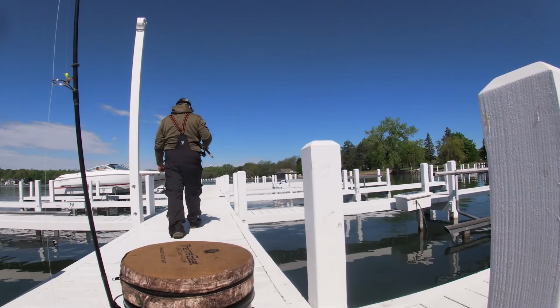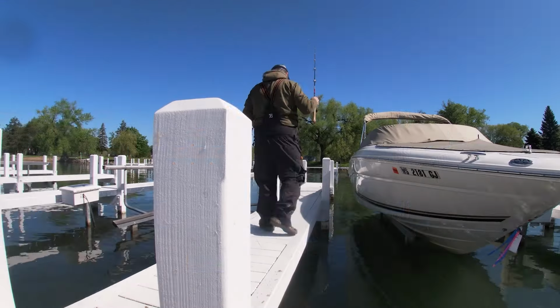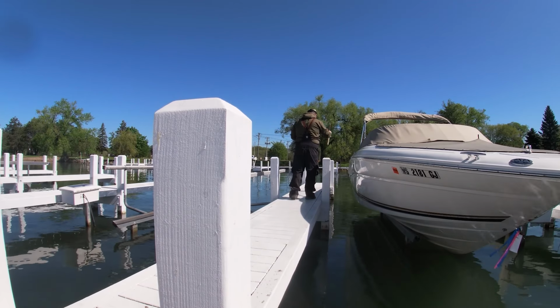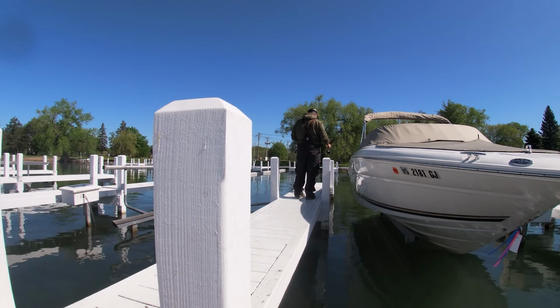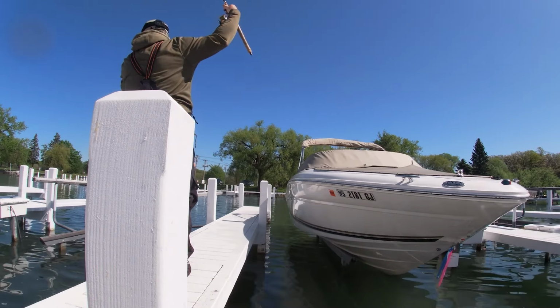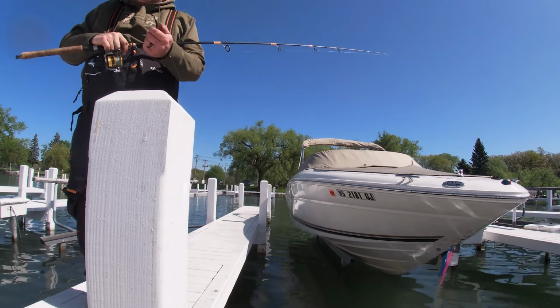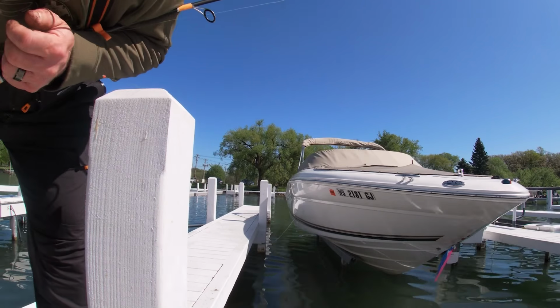So today I'm using custom jigs and spins tungsten ice fishing lures. I really like the way these drop down fast. The water clarity is so clear I can actually watch the fish come in and grab the bait. I'm also tipping each jig with trout worms and red worms.